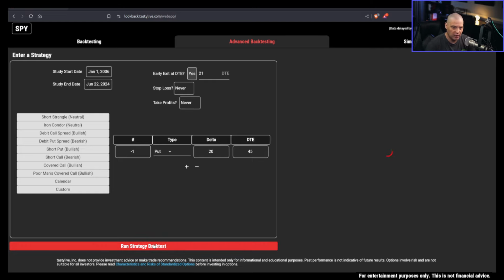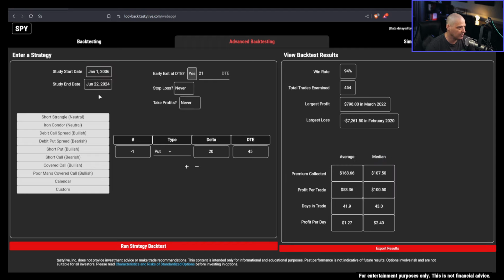And this is putting on these trades every 45 days, and it's running from January 1st, 2006 to June 22nd, 2024. And you can see these 20 delta short puts, they have a 94% win rate. That is insanely high for a 20 delta put. Not only do we have a 94% win rate, look at the profit per trade. $53 on average is our profit per trade, and there were a total of 454 trades taken during that time period.